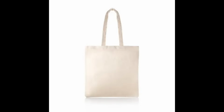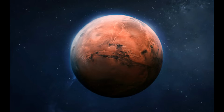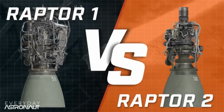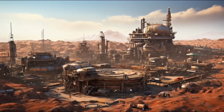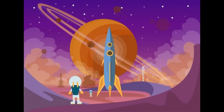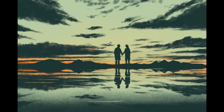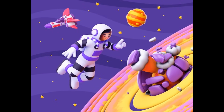But here's the kicker. SpaceX isn't content with just making a better engine. Oh no, they're aiming to revolutionize space travel itself. With the Raptor 3, they're not just reaching for the stars. They're planning to give them a high five when they get there. This engine isn't just about going to space. It's about making space travel as routine as your morning commute. Well, maybe not quite that routine. Let's face it, even with the Raptor 3, you're not going to pop up to the moon for a quick latte, but it's getting us closer to that sci-fi future we've all been dreaming about.